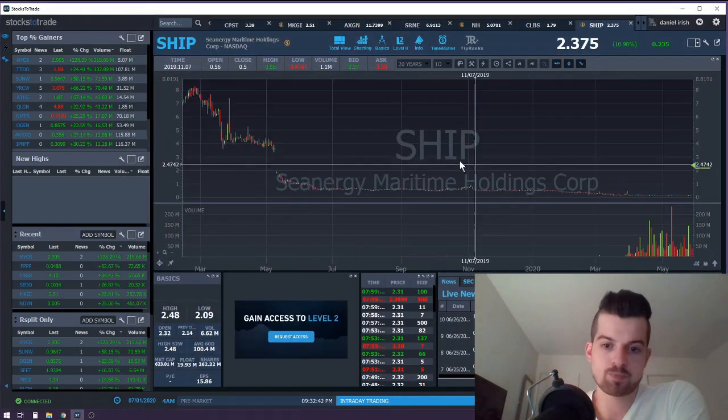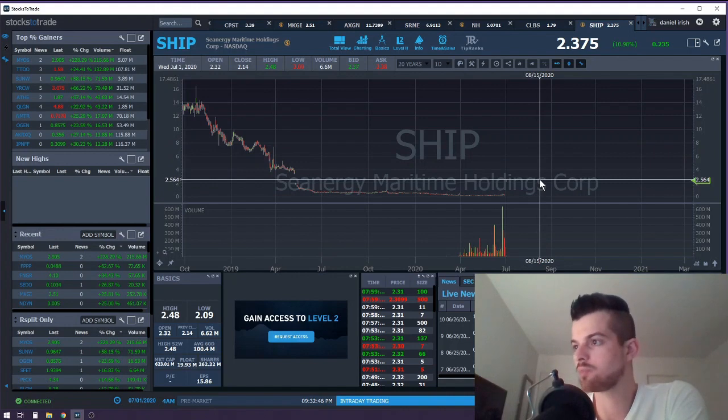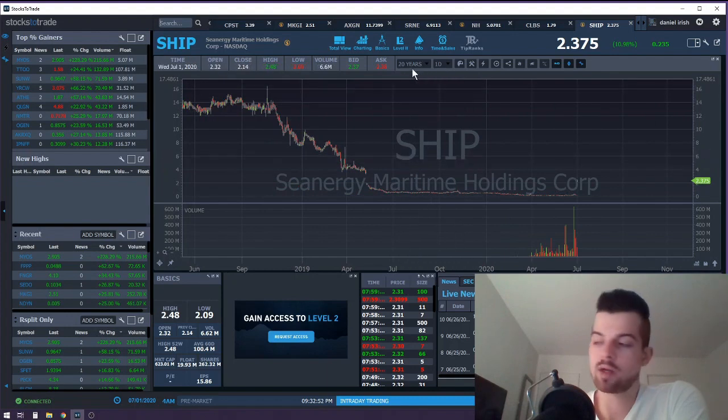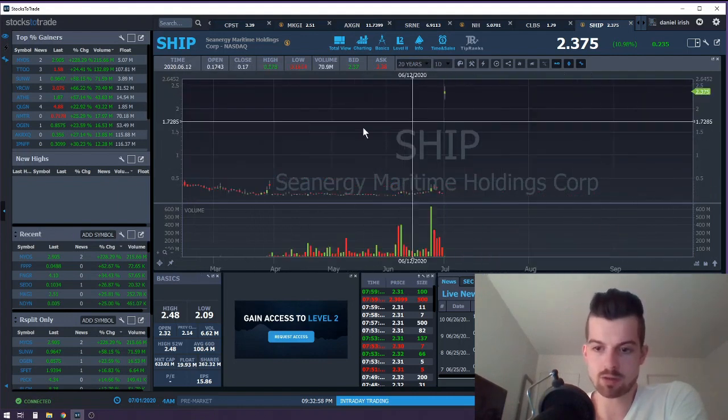On StocksTrade, it doesn't adjust right away, which is fine. I actually prefer it because it makes it very easy to see splits. But if you're on E-Trade or whatever platform you're using, you can look at the multi-day and you'll be able to see the adjusted chart.